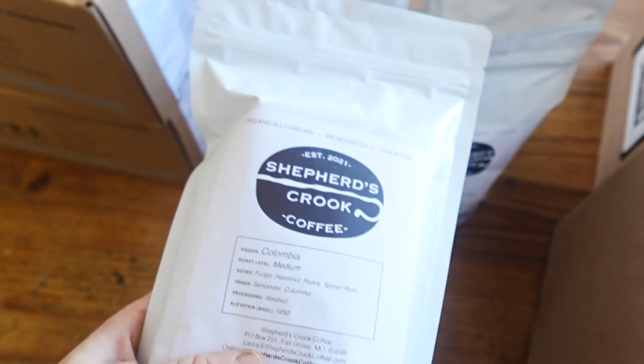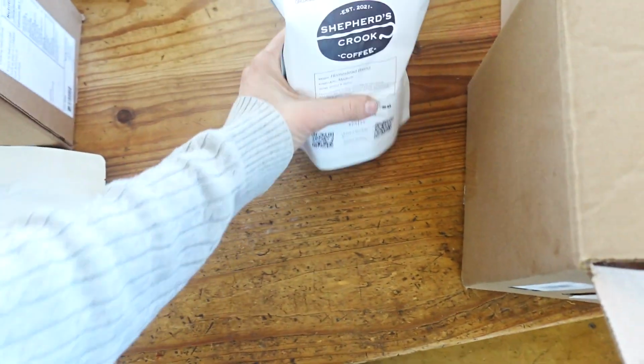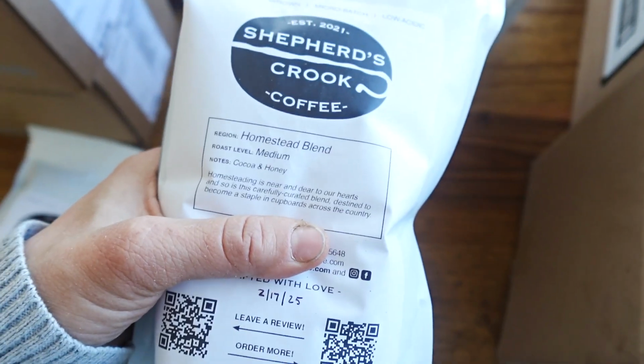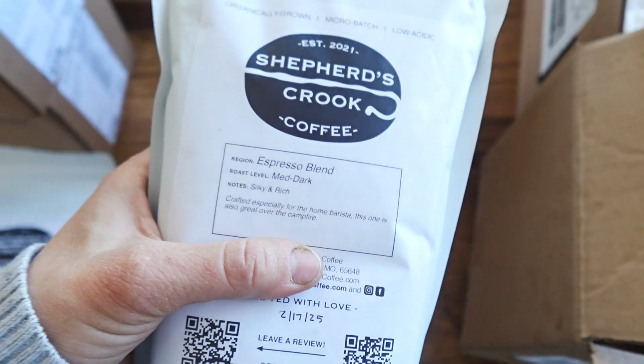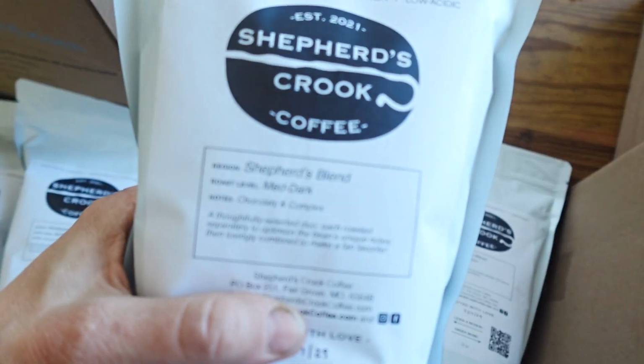But anyway, Colombia. Peru. Oh my goodness. We're going to have a taste testing contest this morning. Maybe not, but that would be fun. Homestead Blend. This is the one I drank all last month. So good. Leo likes to make lattes with the espresso blend. And their Shepherd's Blend, which is fantastic.